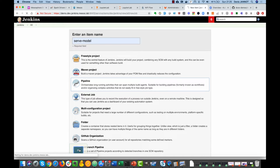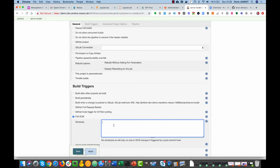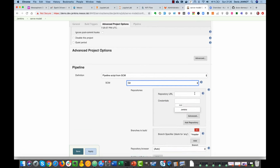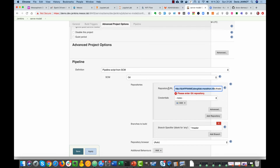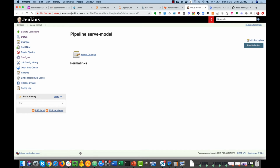And then we want to execute this pipeline every minute. So we just use a crontab notation to express that. And then here we want to say we check the Git repository. And we just select the credentials, click on apply, and the first time when it will execute, it will fail because it will not find the model. But as we changed the timeout before, it will fail, but the executor will keep running so that when we push the model later, it will be quite fast to rebuild the image.